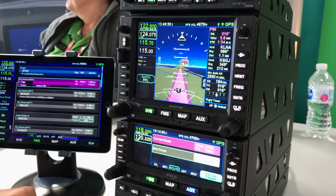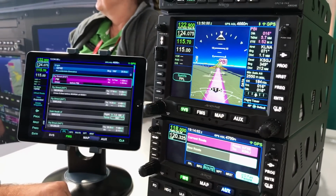So here's your AHAR screen right here. Got a little data block so you can have all your information in addition to there.